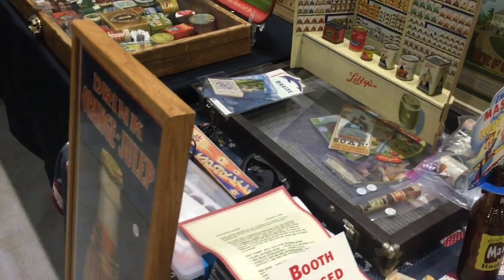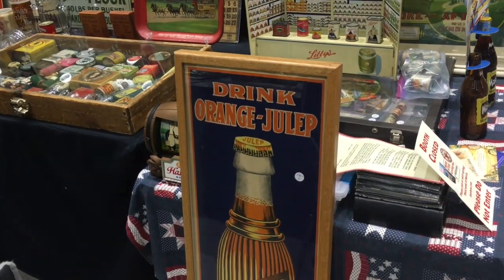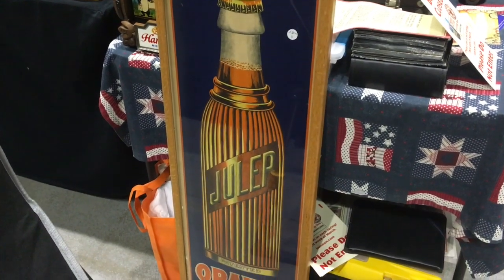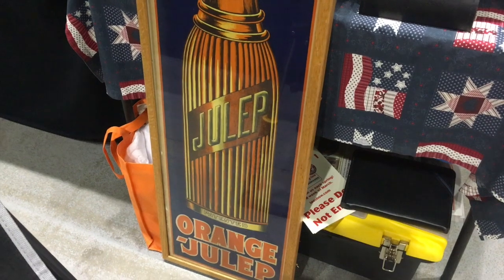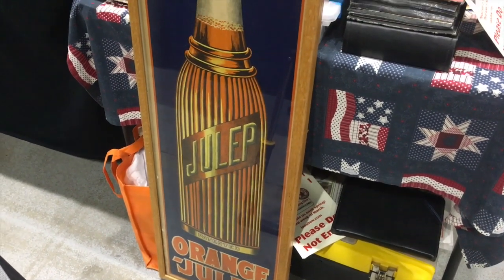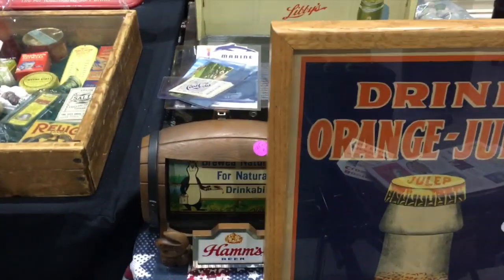I'm going to pull back here so you can see this sign. This is Drink Orange Julep. An orange julep is a delicious looking orange beverage. This again is going to date probably to about 1930. Great graphic. This one's priced at $320. You know, this stuff just isn't easy to find.